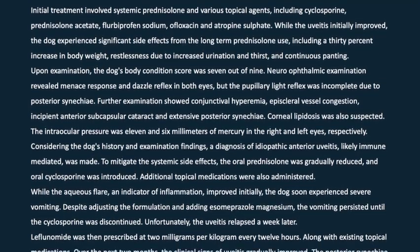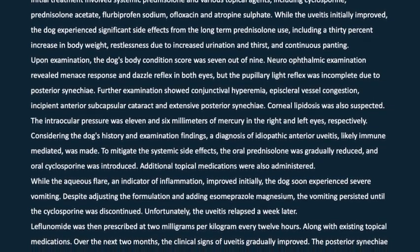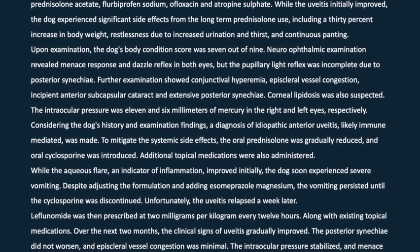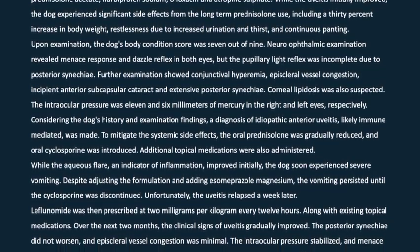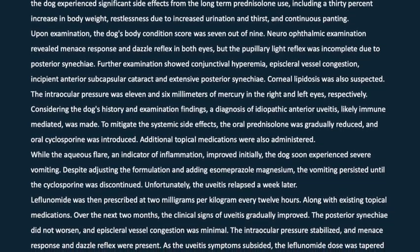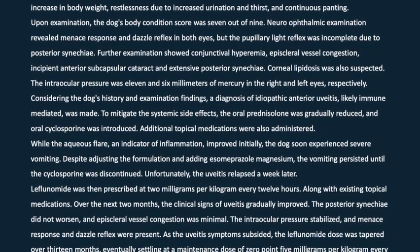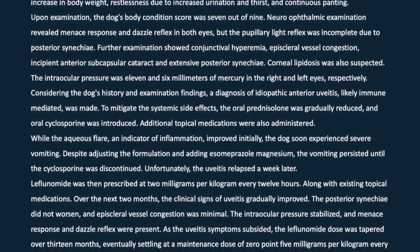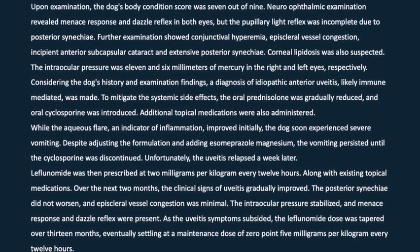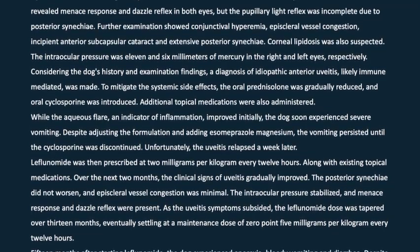The intraocular pressure was 11 and 6 millimeters of mercury in the right and left eyes, respectively. Considering the dog's history and examination findings, a diagnosis of idiopathic anterior uveitis, likely immune-mediated, was made. To mitigate the systemic side effects, the oral prednisolone was gradually reduced and oral cyclosporin was introduced. Additional topical medications were also administered. While the aqueous flare, an indicator of inflammation, improved initially, the dog soon experienced severe vomiting.